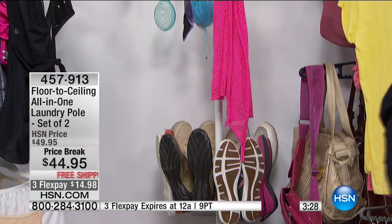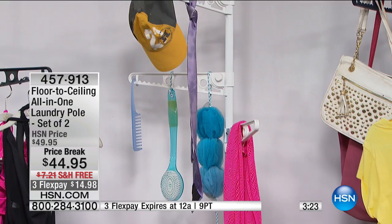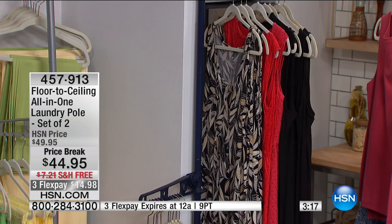Now, instead of doing that, get a floor-to-ceiling laundry pole, pop it. You come to my house, there are two of them in my laundry room. I've got this long, narrow, two of them. I take it right out of the washing machine, on it goes to the laundry pole, and I save my money and I save my clothes.